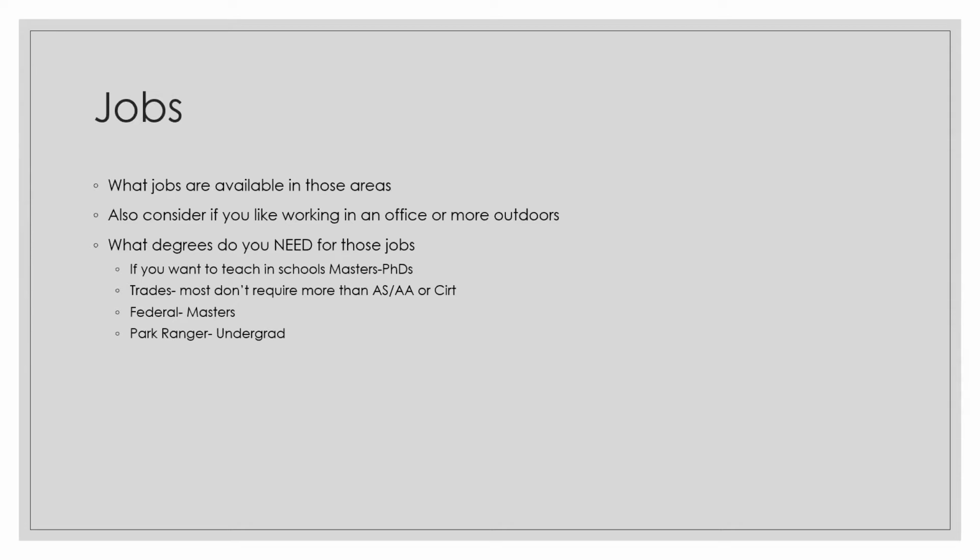Federal jobs, if you want to move up, you will eventually end up getting a master's. Even if you start out in the federal system with an associate's or a bachelor's, you'll end up getting a master's at some point if you keep progressing. And things like park rangers require specific undergrad programs in order to even be considered for those kinds of positions.